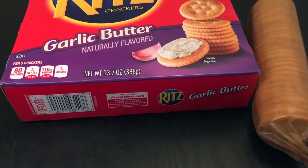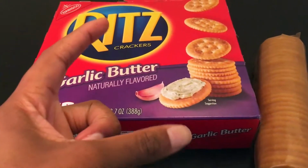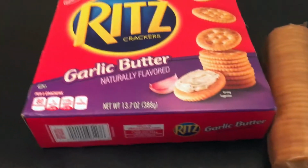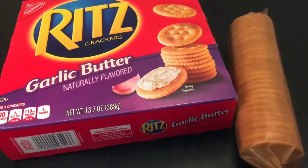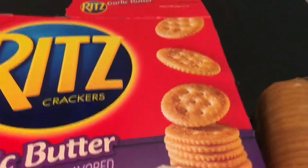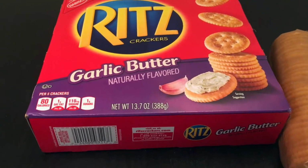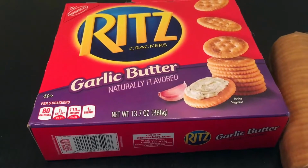If anybody has ever heard of the travel size Ritz, or the smaller size Ritz, which is about half this pack and comes in a 12 count, I believe. It might be a little smaller than half that pack, but it's about this serving size right here. On the box, this serving size is about how many come in the little tiny travel packages. That is what I usually get.